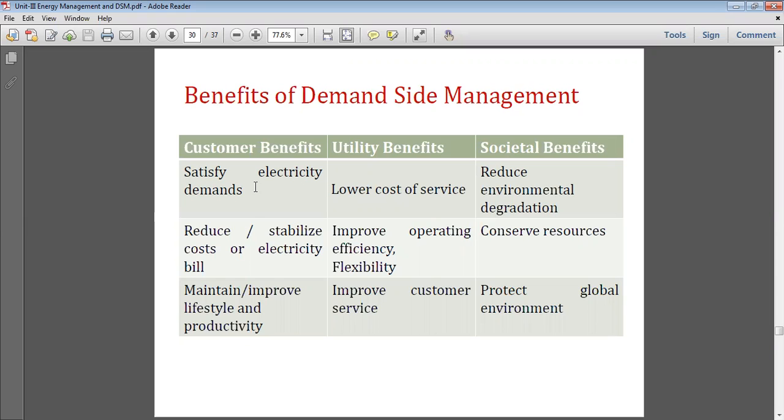We know that 10 to 15, it may be 5 to 6 years back, there was continuous load shedding in the residential area, commercial area as well as the agriculture sector. So every type of consumer suffered because of the load shedding. The production decreases, isn't it? And at the same time, it affects the comfort and the quantity and quality of the product. So the consumer is not satisfied. But if the utility and the consumer practice demand side management, energy management and energy conservation hand in hand, the utility is able to satisfy the electrical demand of all types of consumers.